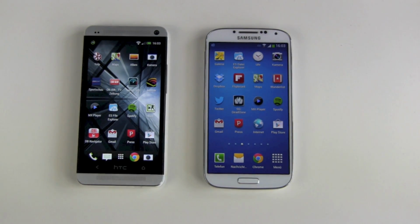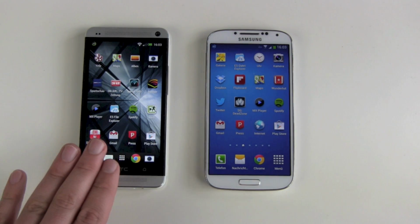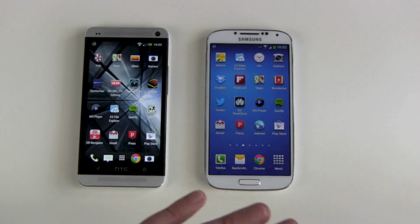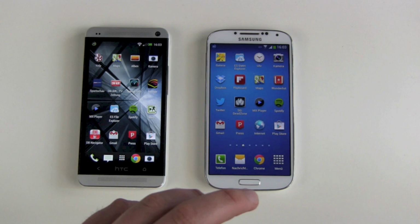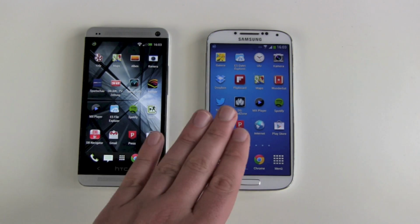And overall both devices come with Android. Both devices put their own user interface on top of it, but the HTC is definitely faster. App switching, moving around, scrolling, all the stuff is definitely smoother, way smoother than on the S4.